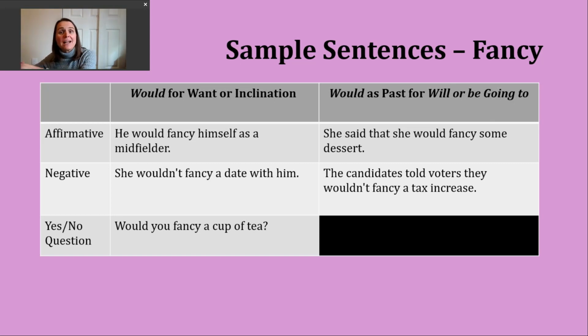But again, because we're talking about what was said in the past, that's why we're making that change from saying will fancy or won't fancy in this case, a tax increase, to wouldn't fancy. So when I think of this particular usage for would, I really think of a lot of sentences beginning with a person said or a person told something, right? That's telling us, okay, this is in the past. And then we're noting what someone else might do in the future.